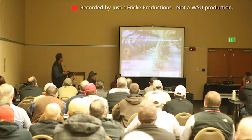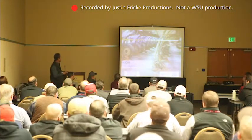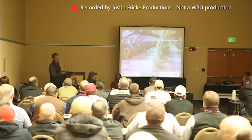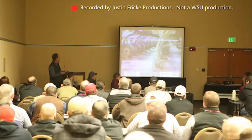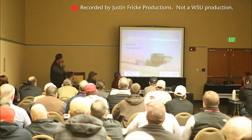Here's just a picture looking kind of down the row of the openers. 2 row machine. It's got the Plexicoil Stealth opener on it with a 5-inch spread. And it works really good. I'm very pleased with it.